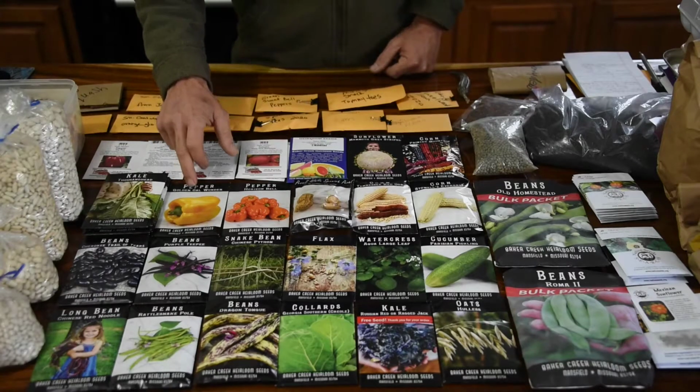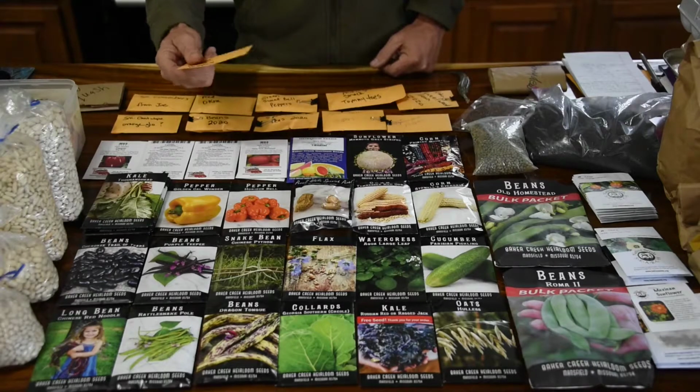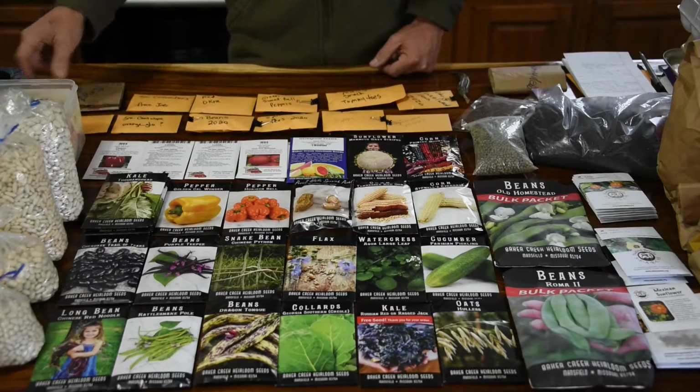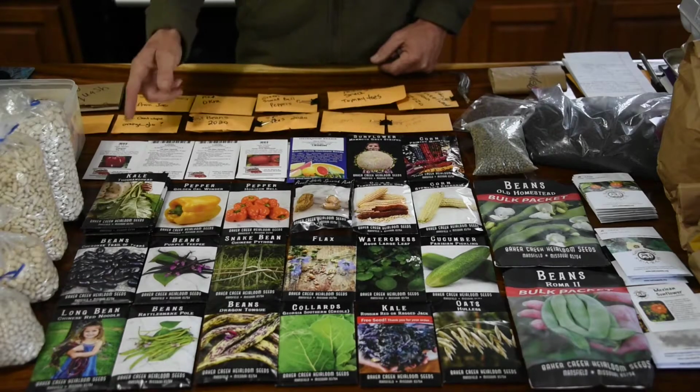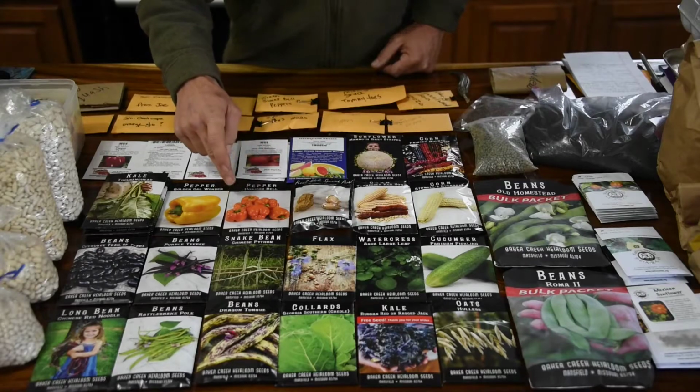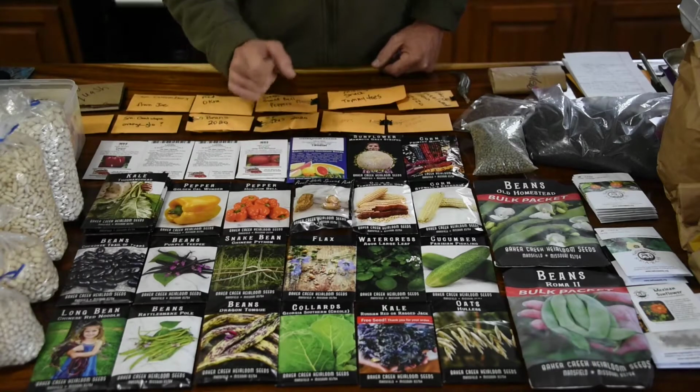We're going to be growing some golden California Wonder peppers. We have green California Wonder peppers here that we saved, some more here, and we're going to be growing a big red pepper. And new this year, we're going to be growing this orange horizon bell pepper. So I'm excited to grow that one.